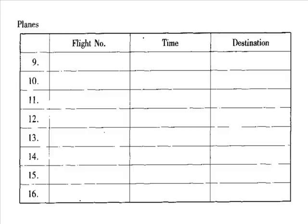12. SAS Flight SK506 to Stockholm will depart at 17:15. 13. British Airways announces the departure of flight BA205 at 9:30 to Dublin. 14. British Airways' next flight to Paris is flight BA305 at 11:30. 15. Olympic Airways' next flight to Athens is flight OA593 at 14:40. 16. British Airways flight BA707 for Edinburgh will depart at 15:05.